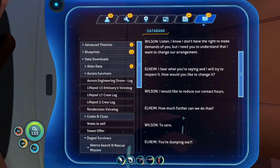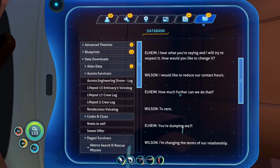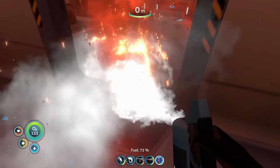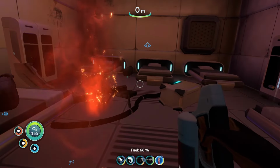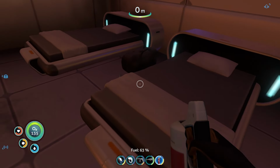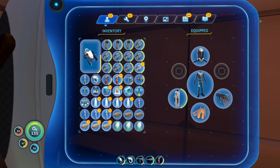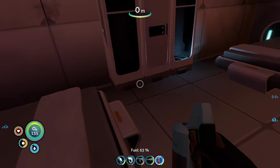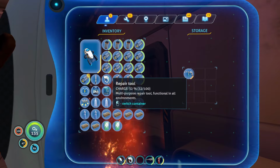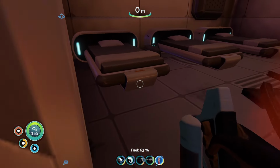New blueprint acquired. Listen, I know I don't have the right to make demands of you, but I need you to understand that I want to change our arrangement. I hear what you're saying, and I will try to respect it. How would you like to change? I would like to reduce our contact hours. How much further can we do that? To zero. You're dumping me. Oh, drama. Relationship. How is it still a relationship if we don't see each other? It's a relationship of a kind. You have so many expectations. I feel you just want to spend more time with that dumb guy in his dumb robot suit. That's not a feeling. It's a judgment. And I feel hostility in what you're saying. Perhaps your jealousy is a sign that you need to take another look at your business model. Why can't you just be happy for me? I am happy for you, and I'm happy for all the guys in the prawn bay. I'm just not happy for me. This is why I want to change our arrangement.